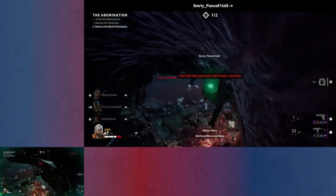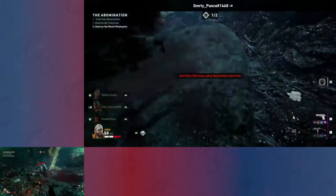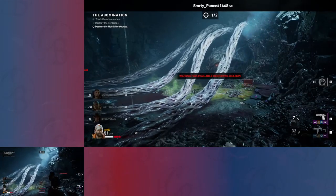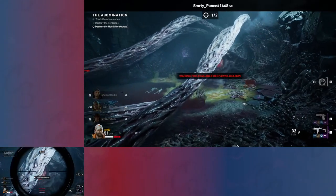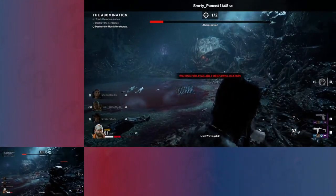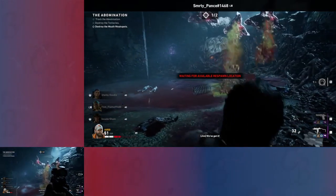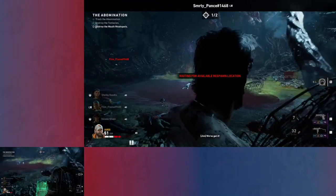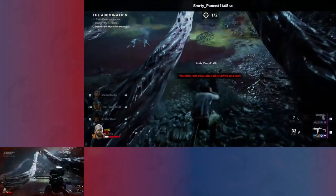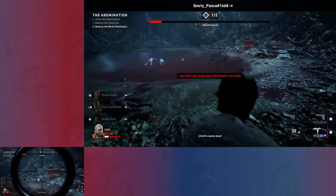Waiting for available respawn location. That's what I'm waiting for, too. This place, my body keeps getting fucking thrown against tentacles. The back wall. Those tentacles are a bitch. Now you can't see the tonsil from this angle. I think it is. He just keeps closing his mouth, though. Clayton, you have a razor wire. It's like he doesn't want to... Oh, am I getting acid? No. Got this, Clay. You've got this.